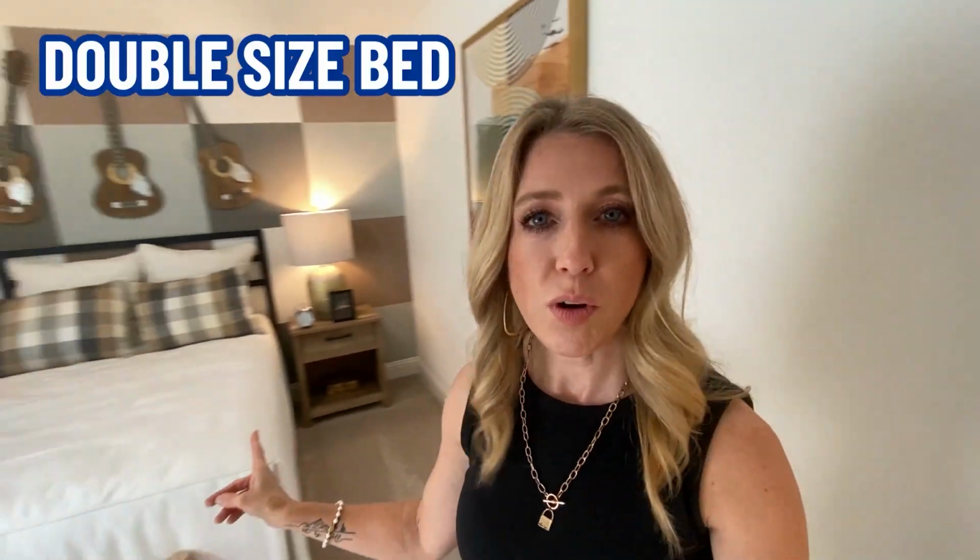Okay, so this is nice and bright in here. And then we're going to hit one of the other bedrooms upstairs. Nice accent wall. Good space. This is a double or full-size bed. So plenty of space in this room as well.